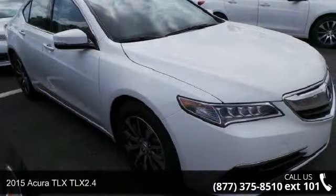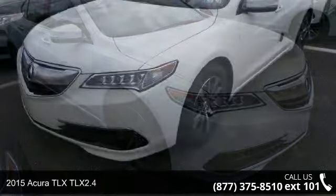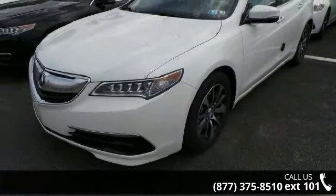Presenting the 2015 Acura TLX 2.4. If you are looking for a first-class ride, you have found it.